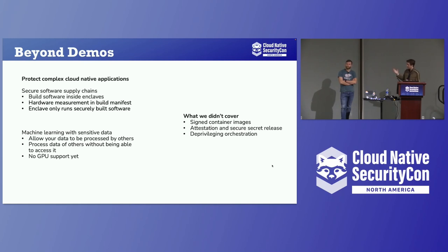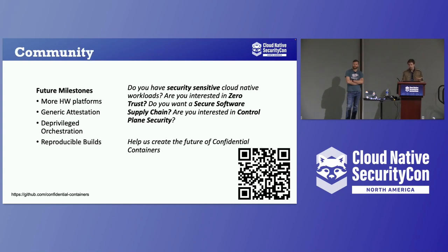There's also people who've been talking about confidential containers and things like the blockchain. Okay, I'm not going to get into that. But you can see there are a lot of profound use cases for this. And in general, the idea of separating the trust of the people who are hosting the machines and the people who are running the workload is a big idea that we think can transform a lot of things in cloud native and elsewhere.